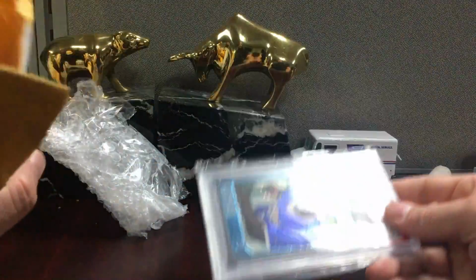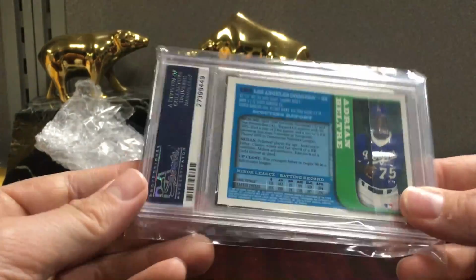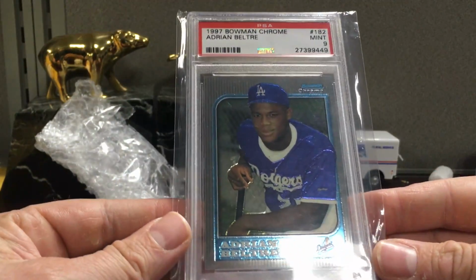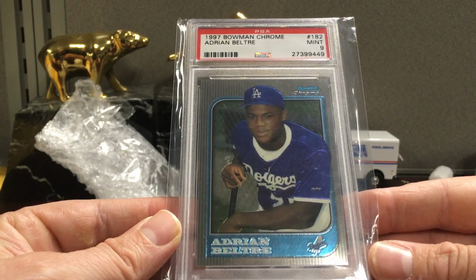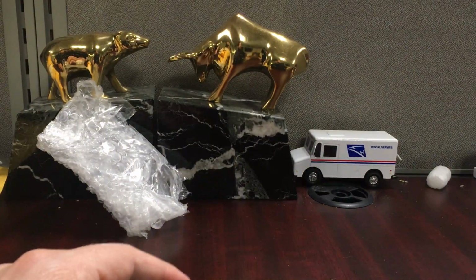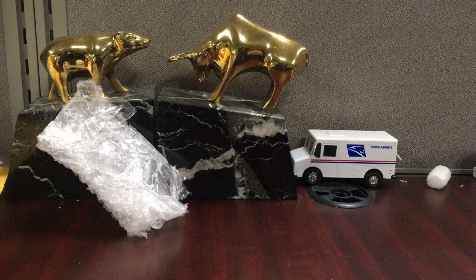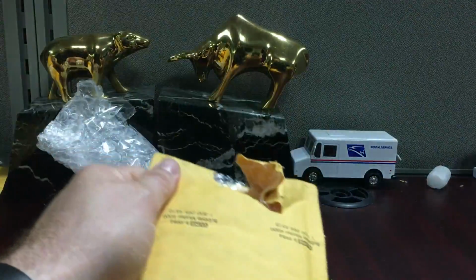Try out this one. Adrian Beltre. So this is the Bowman Chrome 97, and this one is the base version. So PSA 9. It wasn't too pricey either. 35, 40 bucks. So great price on that compared to a 10. I mean, you're paying like $200 for a 10, or I don't know, 150 maybe, something like that, something crazy.